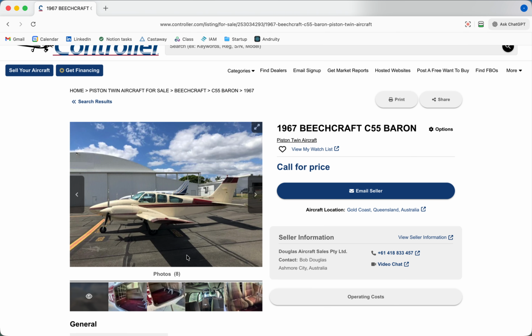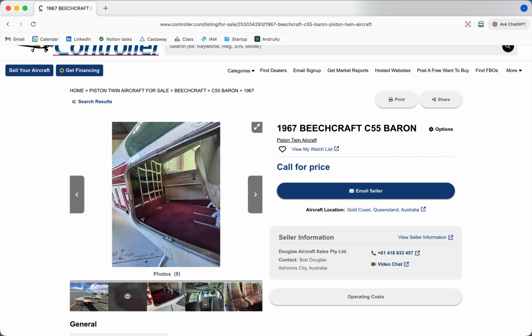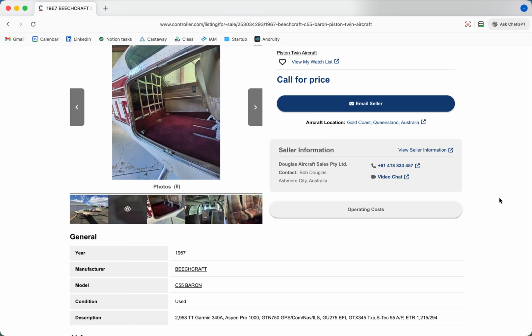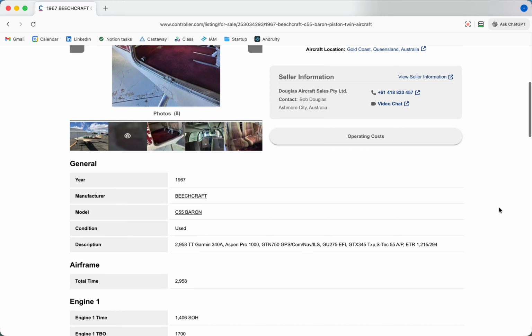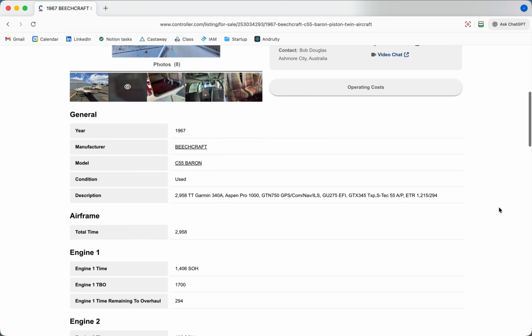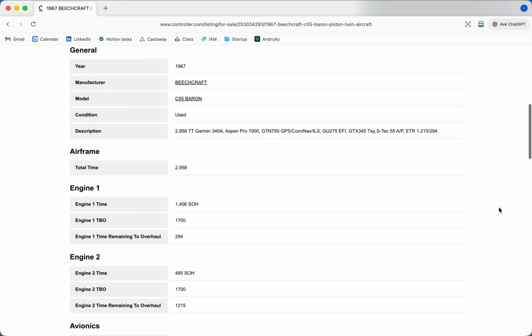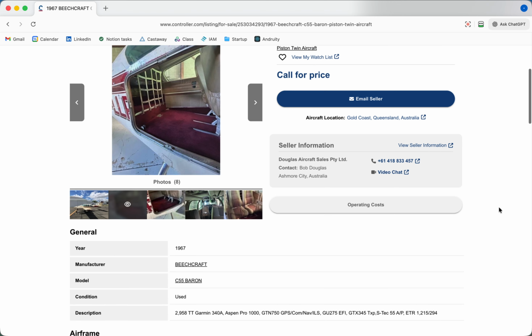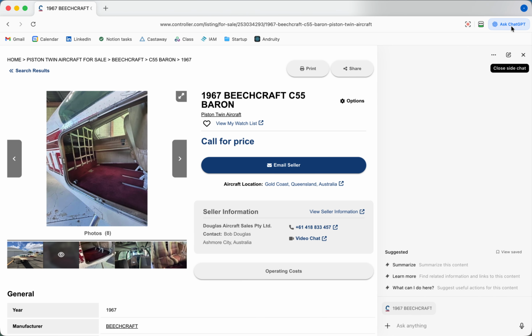Now, I've managed, if you can pull up this one, you can see that the rego is VH-Lima Papa, which they didn't list in here, but we'll do some further digging on Lima Papa once we're done with this. Sold by our friend Bob Douglas over at Douglas Aircraft Sales. We've got just under 3,000 total time. 3,000 total time for 1967.